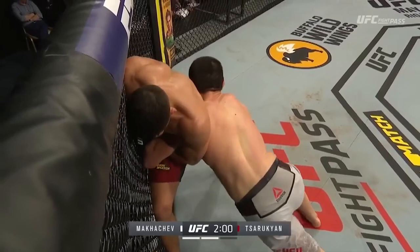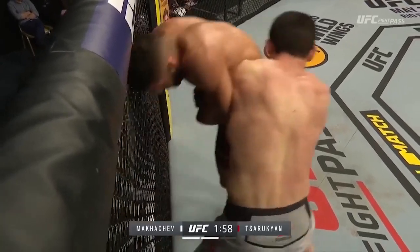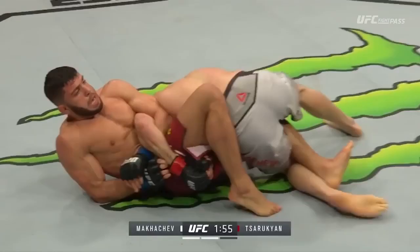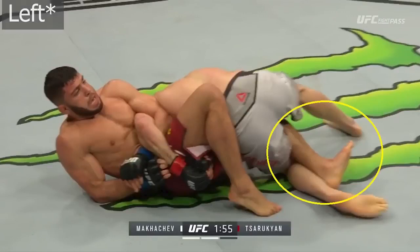After Arman gets pushed down to the fence in a clinch position, he grabs onto a Kimura before Islam takes him down. Arman uses the position to try and initiate a Kimura trap get-up or reversal, but Arman's right leg is stuck, precluding him from finishing that position. I went into deeper detail on this technique in his video, so check that out.